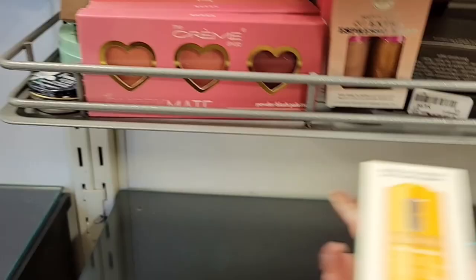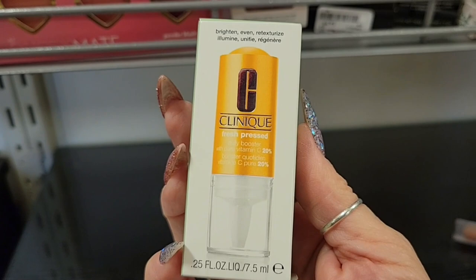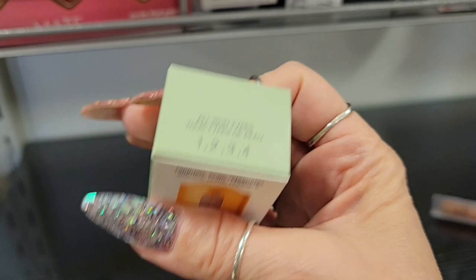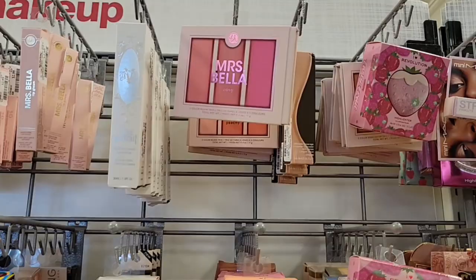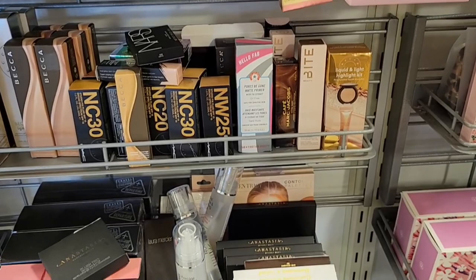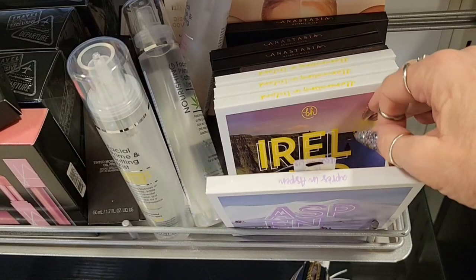And I saw this from Clinique. This is the Brighten and Even Refertilized. This is a fresh pressed booster. And it says for all skin types. And this is $9.99. Here we have the Aspen palette from BH Cosmetics.